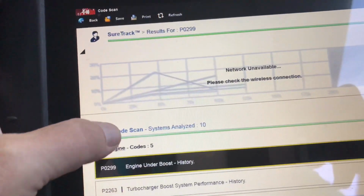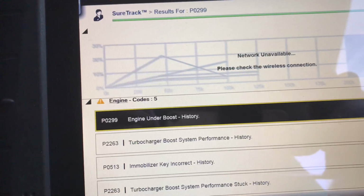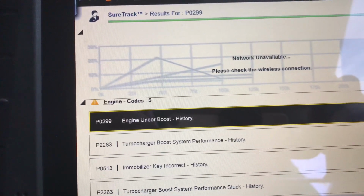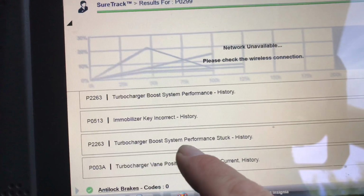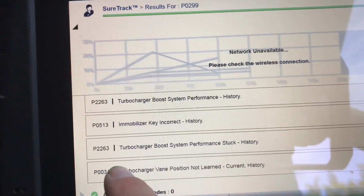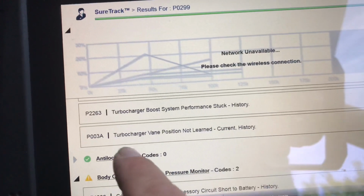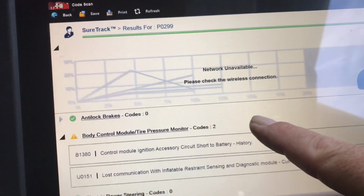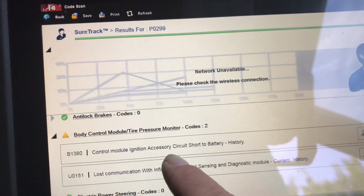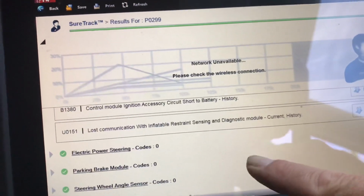So we've done a full code scan. You can see engine under boost history, P0299, then a P2263 turbocharger boost system performance history, turbocharger boost system performance stuck history, and turbocharger vane position not learned. I think the turbocharger's stuck. I would think clogged up. Body control module, ignition accessory, lost communication with. That's the airbag module.